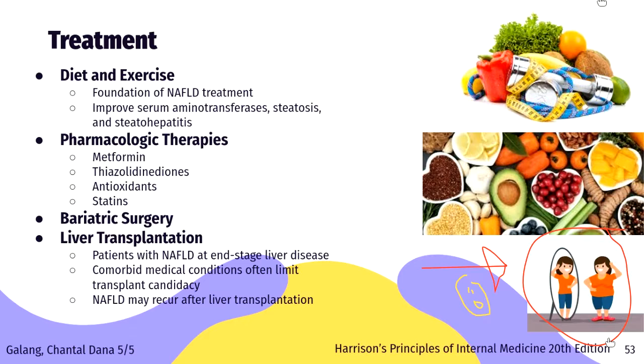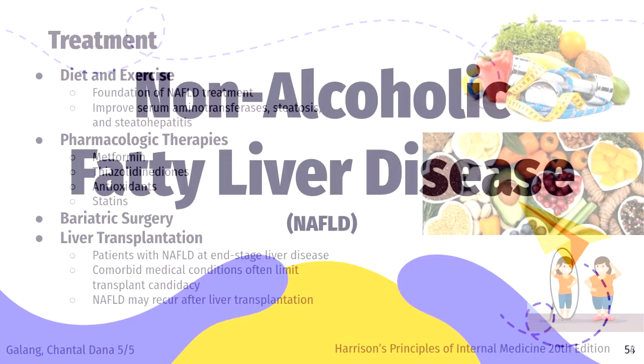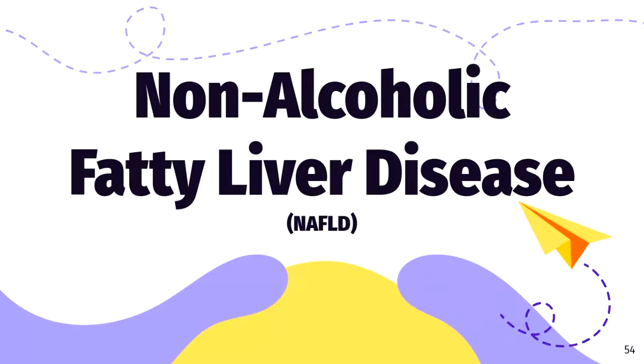Okay, so why is your patient having elevated ALT? So we considered NAFLD because the patient is a 50-year-old obese woman presenting with increased ALT with prior history of elevated blood sugar and episodes of BP elevation, which are all associated risk factors for NAFLD, Doc.